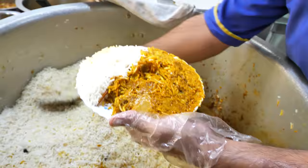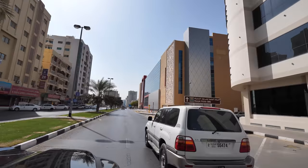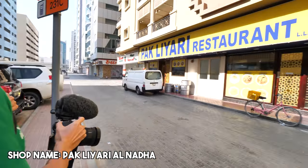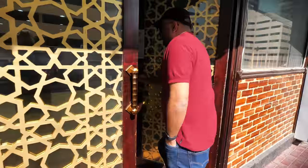Okay, and next up, Ali is taking us to one of the most famous biryani joints in the entire city, Pak Liari. And we're just driving through Sharjah right now. It's gonna be a lot of fun. Okay, here we are. I like the yellow sign. Massive joint. Let's take a look.